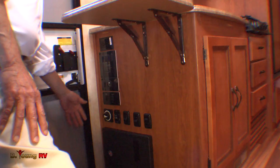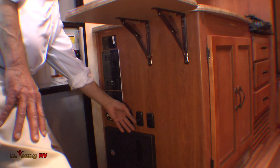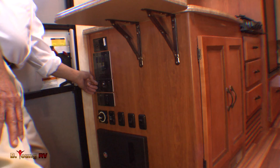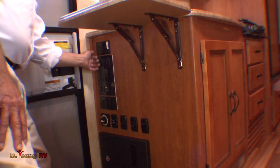All your controls are down here, really easy to get to. Light switches for the overhead, the step switch, the awning switch, battery disconnect, real easy to turn off and on when you get out of the coach. We move up, you have the slide mechanism. You have the generator here to start. And then you have your hot water heater up here and pump. And then there's a GFI circuit here if you need it.